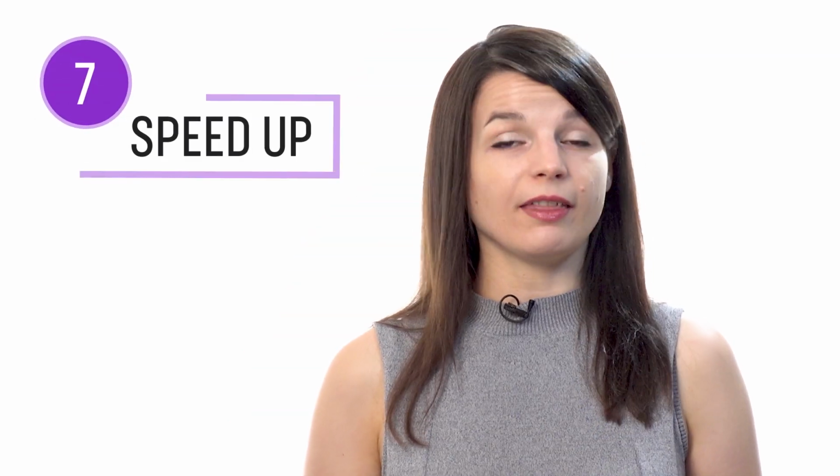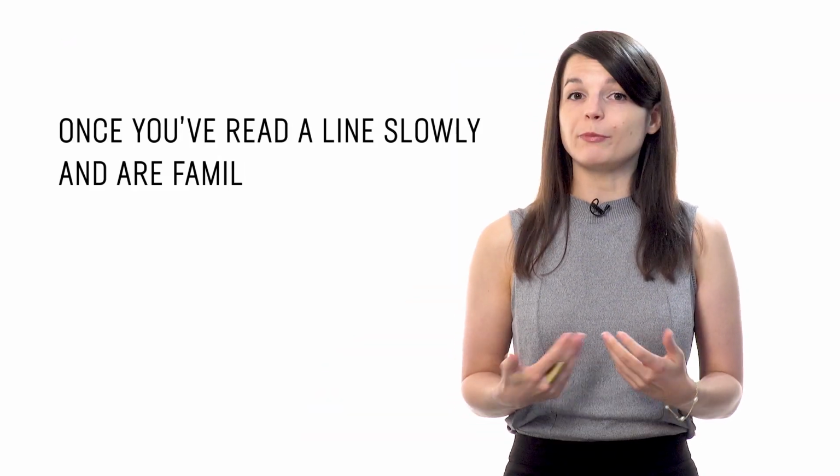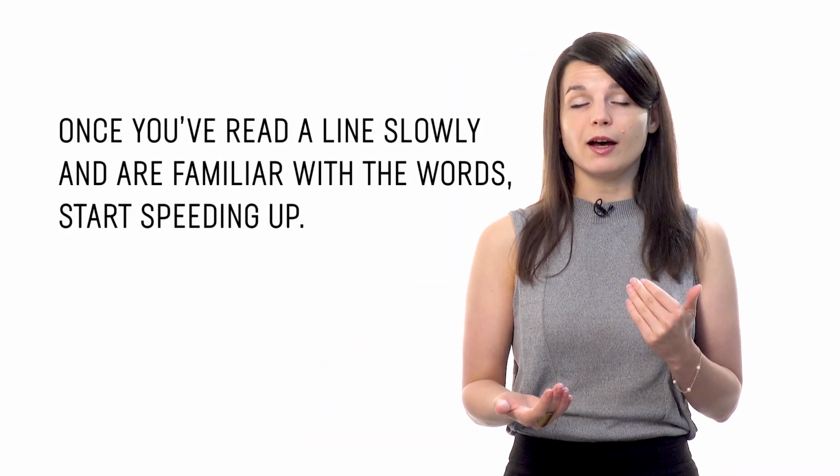Number 7, then speed up your reading. Once you've read a line slowly and are familiar with the words, start speeding up. Reread that same line a little bit faster on the second try, and then a little faster on the third try. Doing this will help you read faster.